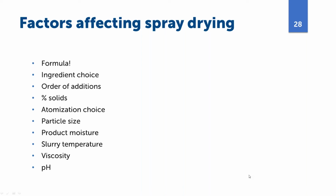Order of addition can be critical. Sometimes adding an oil phase to a water phase in a particular order may make all the difference between a successful emulsion or one that's not. Atomization choice: we talked about the nozzles, how that can impact meeting your specs of particle size and moisture, and slurry temperature, viscosity, and pH.